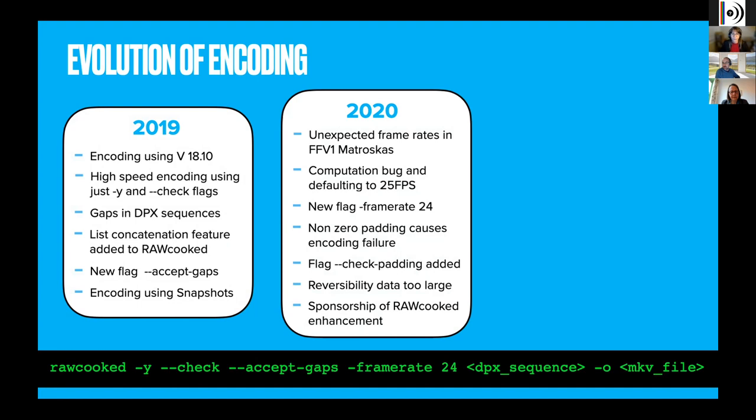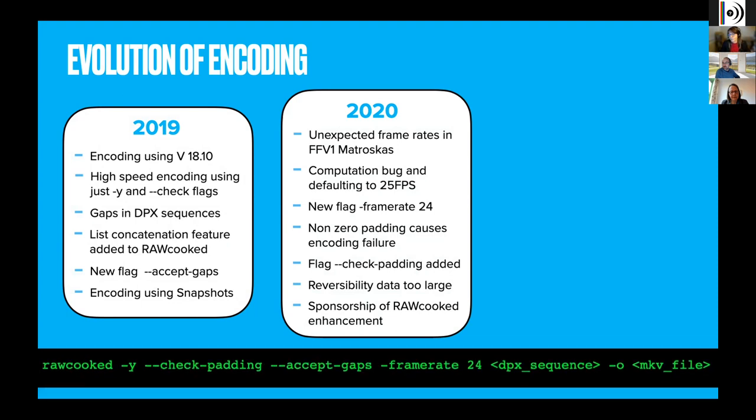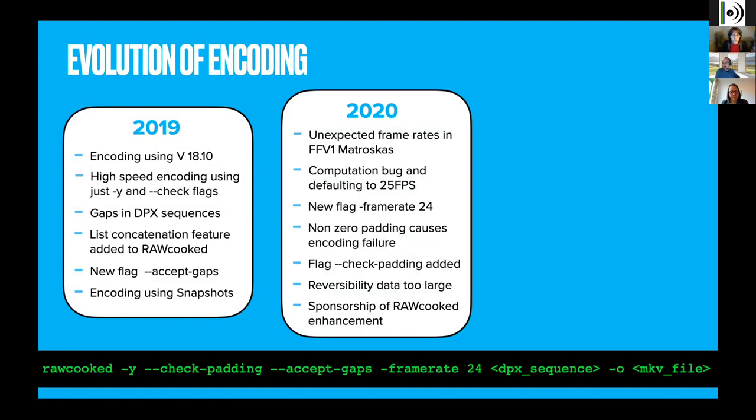That year, we also had problems with irregular padding bits. A batch of sequences refused to encode or would fail with a warning that we needed to use the check padding flag. After adding a second pass to our RAWcooked scripts to encode with this flag, we started receiving different encoding failure messages, including one from FFmpeg.